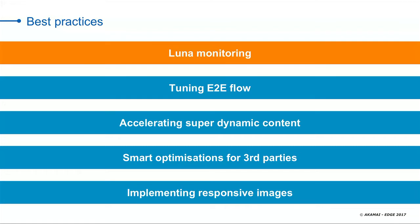Now, key thing is it's about tuning. Before you start tuning, make sure that you can see the results. So let's look at some of the monitoring best practices before we dive into the rest.